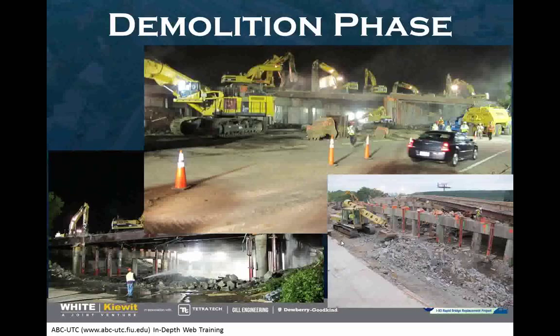This is the demolition phase. So we set up our traffic now. We just showed you how we do that. We got traffic all moved over, and now we're able to go to work and start our demolition. You can see that this happens to be Route 16 on the top picture, where you see multiple pieces of equipment. And demolition commenced there, and this is the first thing we do at night. It starts right after we get that traffic set up, somewhere around 9, 10 o'clock at night, when these pieces of equipment moved in and started the demolition.